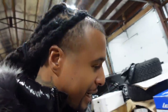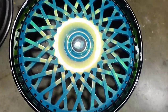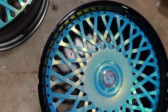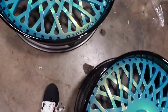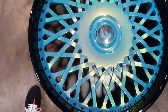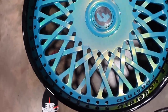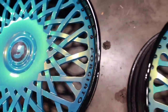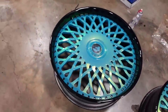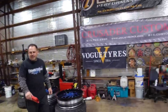Shop life, man. We back at the shop. Oh, look what we got here. Oh, them motherfuckers flipping, ain't they? Yes, sir. Big flip. Back to the shop in chaos. Yeah, chaos for Al.